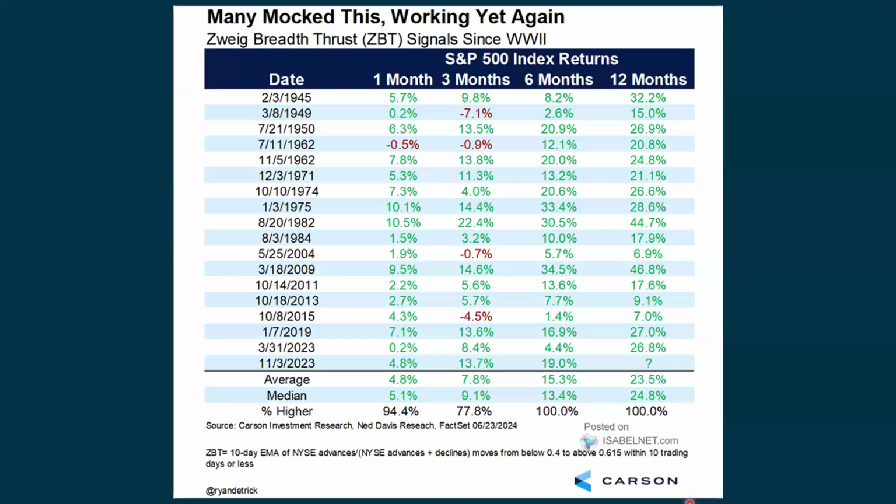We didn't have any economic reports in Monday's session, so there are no charts to show you. This is kind of interesting. This is something that I've been following and talk about on an as-needed basis. This is the Zweig breadth thrust, and these are the different signals that have been triggered going back to 1945, since World War II, because that's when it ended. The latest one that we're working off of was generated last November, on November 3rd.